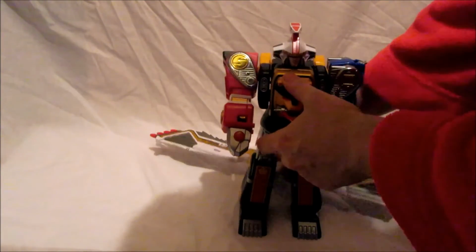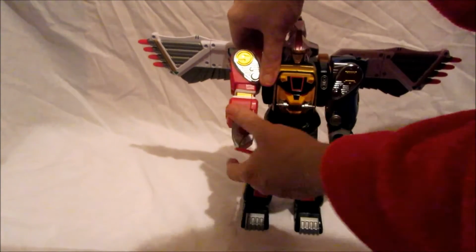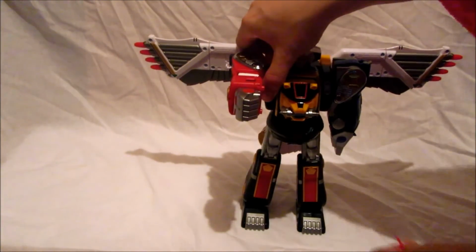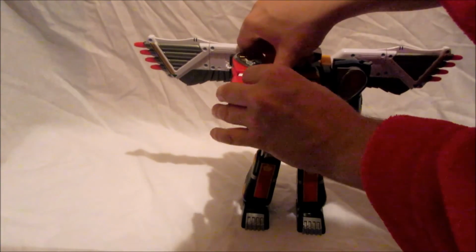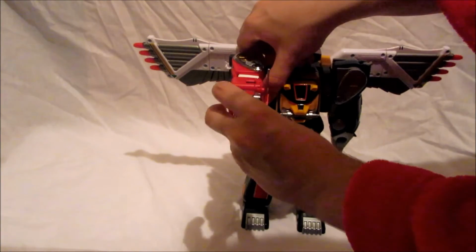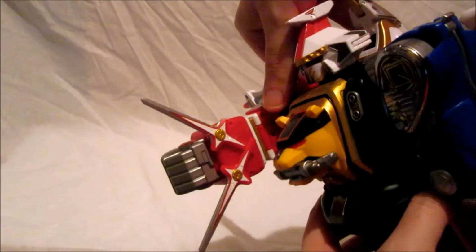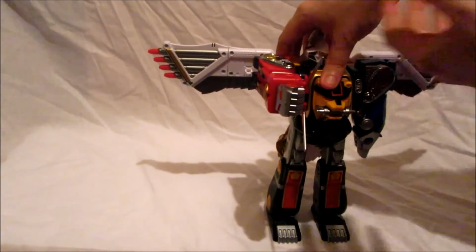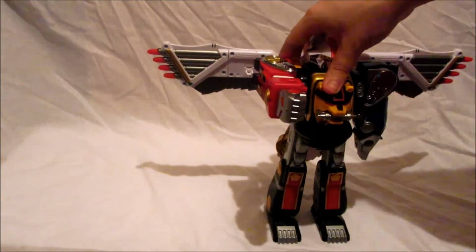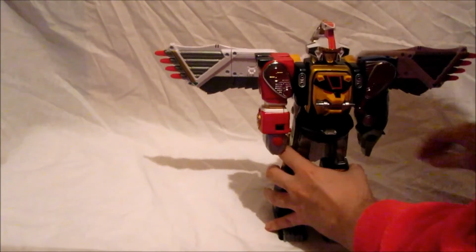Now, as I said before, be careful with the fist, because if you move the Ape Zord fist, then the Zord's going to come off. Now, the Ape Zord swords were attached like this. Now, this is not in the TV show, but you could display it so the swords were like this. And this also was used on a front cover of a Power Rangers comic that was sold in America. But let's keep him normal, shall we?